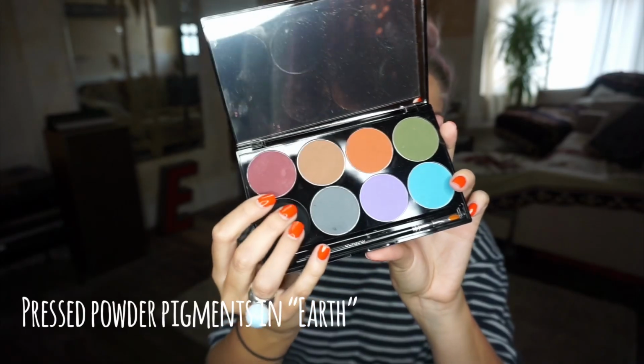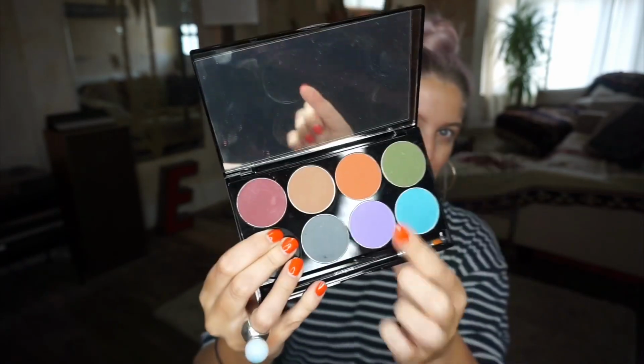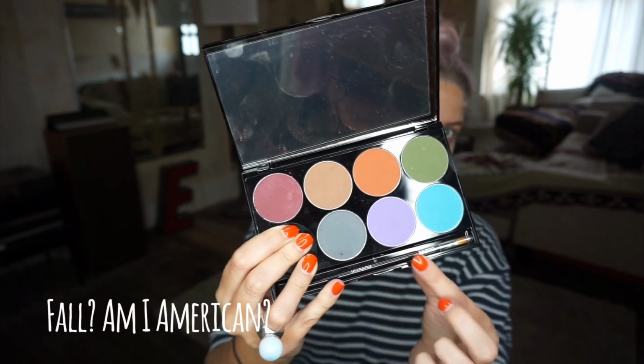And then last but not least, they even sent me some of the intense pressed powder pigments. This is the earth one because when I looked at the colours, I thought they were so Halloweeny. We're missing one, but don't ask. So I thought these were such beautiful Halloween fall colours.